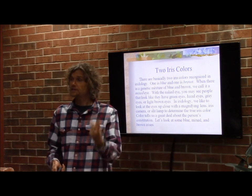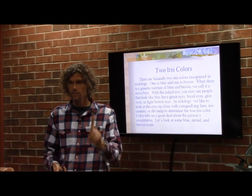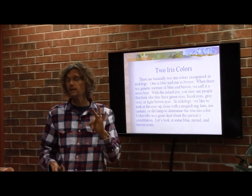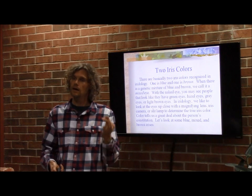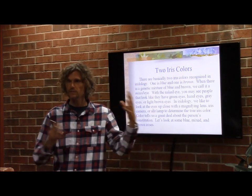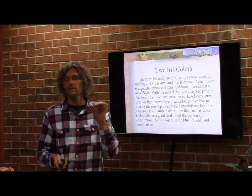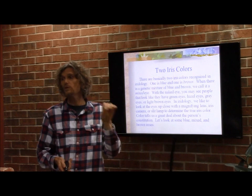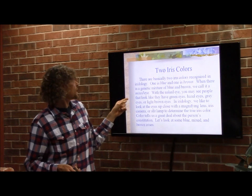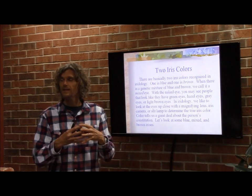This is really interesting. There's basically only two iris colors in the world. You're either brown or blue. Now, we talk about three eye colors, and we call it a mixed eye. It's really a combination of the genetic history of people crossing blue eyes and brown eyes and making more mixed eyes. But really the true color of anyone's eyes in the world is either a true blue or a true brown, though we do use the term mixed as well. So when there's a genetic mixture, we call it a mixed eye.